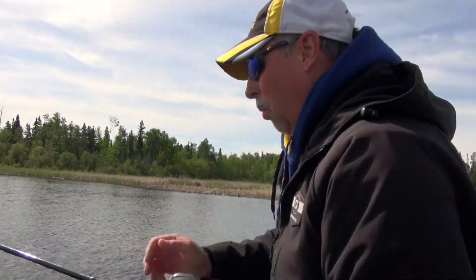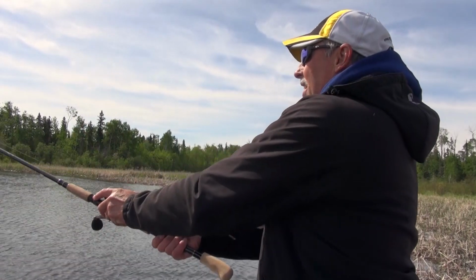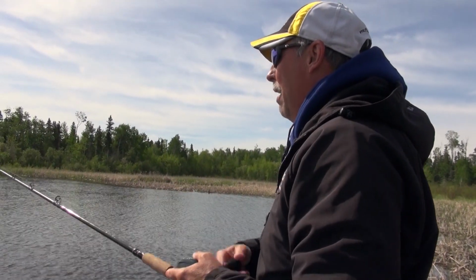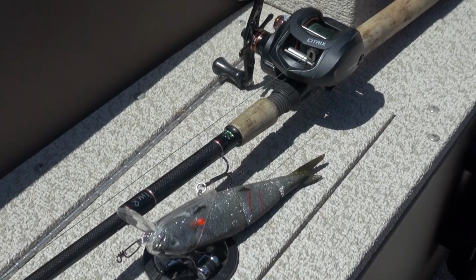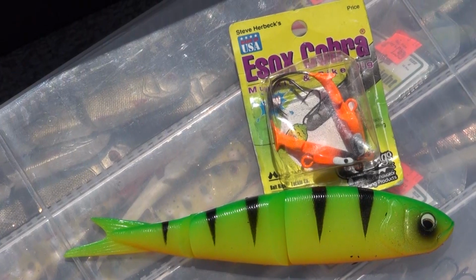That's the nice thing. One of the things you need to mention about Nipigon is that there's special gear restrictions here. And what I mean by that is that it's a barbless hook area. And for barbless hooks, it doesn't have to be an actual barb free hook. You just take a pair of pliers and you can pinch down the barb and make any hook legal.